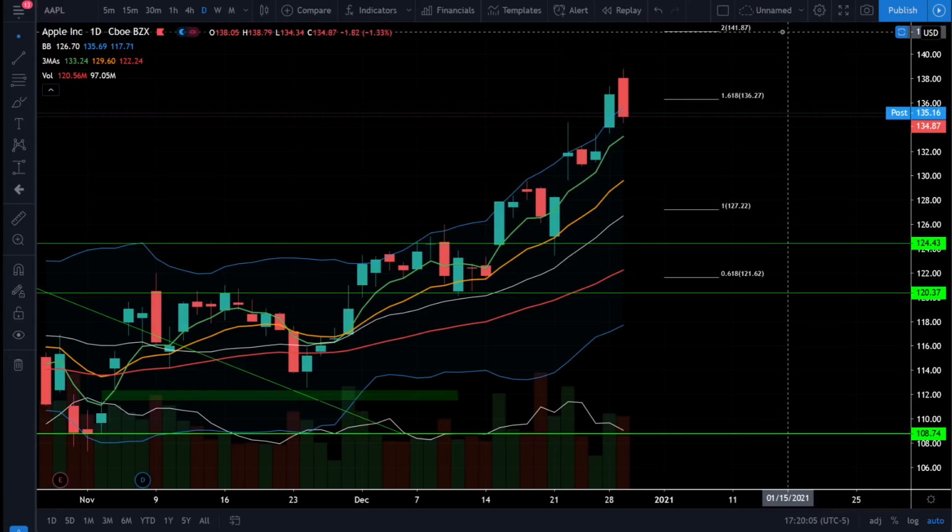Remember, Apple is that market moving stock, so I'm not expecting a huge sell off by any means. I'm just not expecting to see it continue to rip higher like it has been recently.